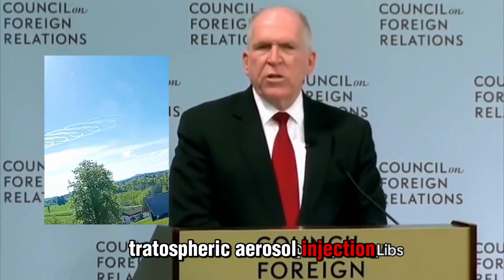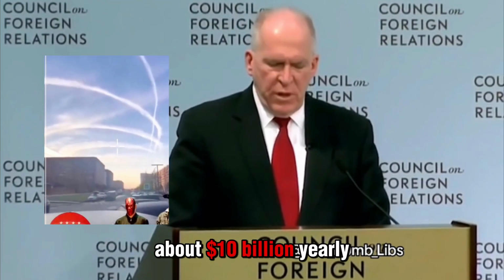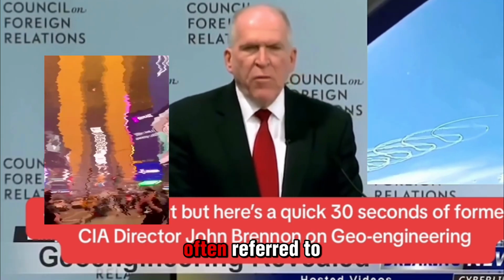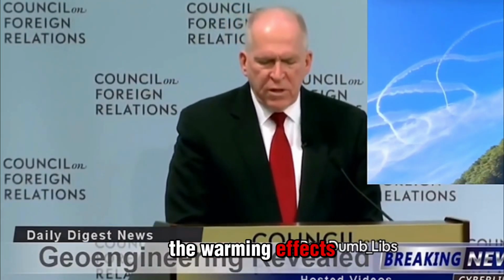Stratospheric aerosol injection, or SAI. A fully deployed SAI program would cost about $10 billion yearly, and other geoengineering initiatives. A method of seeding the stratosphere with particles that can help reflect the sun's heat, often referred to collectively as geoengineering, that potentially could help reverse the warming effects of global climate change.